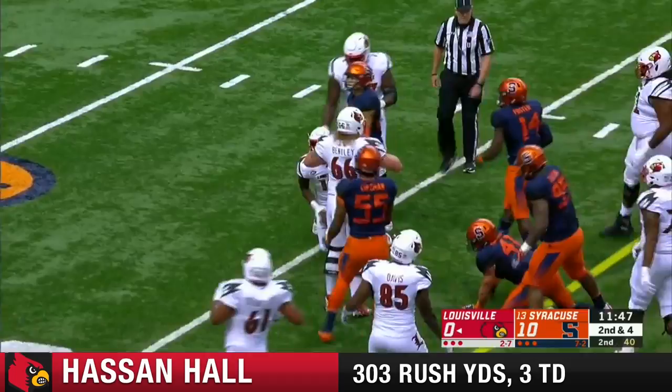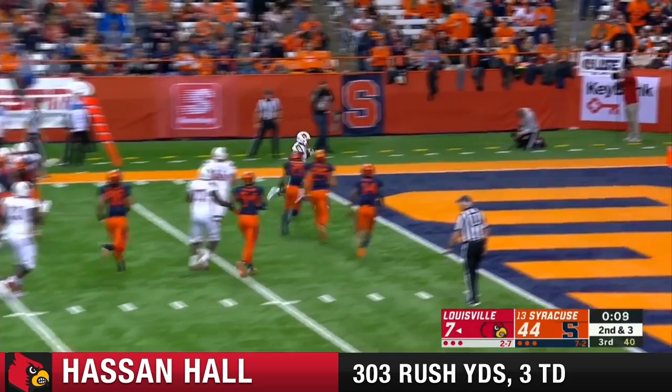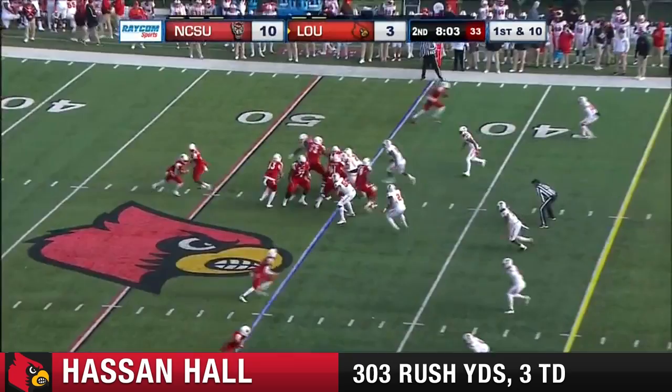Another run for the freshman Hall. It's a first down for Louisville. And talking to Bobby Petrino, Hassan Hall, the highly thought of freshman, waltzes in for a Louisville touchdown. That was not a great series by Syracuse defensively, to say the least, and Brian Ward will not be happy with that outing. Tallahassee to take on Willie Taggart Seminoles.